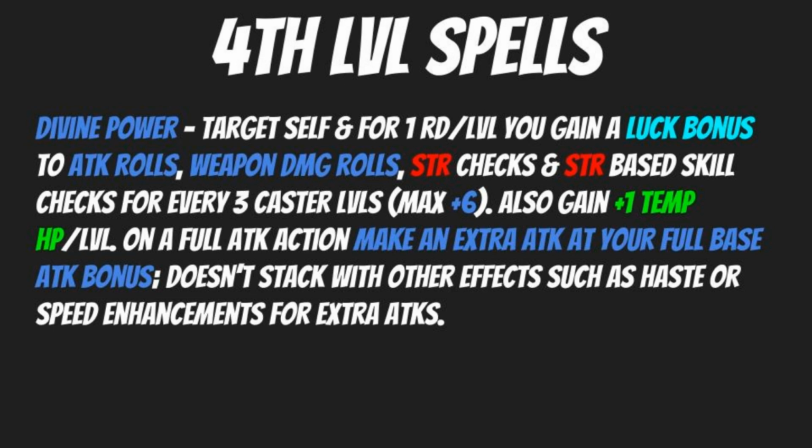However, if you want to do a combat build, Divine Power is going to be the way to go. Even if you're not doing a full combat build, Divine Power is still a nice boost to help round things out. And that you get a +1 bonus to this for every 3 caster levels that you have. So that's a maximum of a +6. You also gain 1 temporary hit point per level, which is nice to have, especially since we've only got a D8 for hit points.